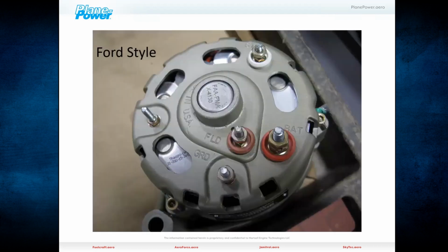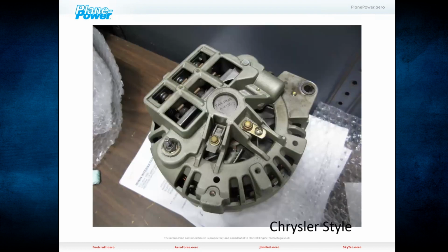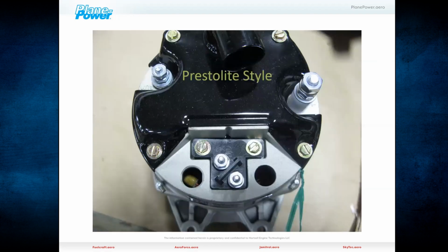Ford style, typical, you've seen these before, just your terminals and that type of thing, that's what they look like. Chrysler, this is old Chrysler style, what's called a square back. Take that rectifier assembly on the top left corner there, if you take that off and make it round all the way, it's called a round back. Latest models are the square backs, and of course we have a replacement for those if you want to get rid of that.